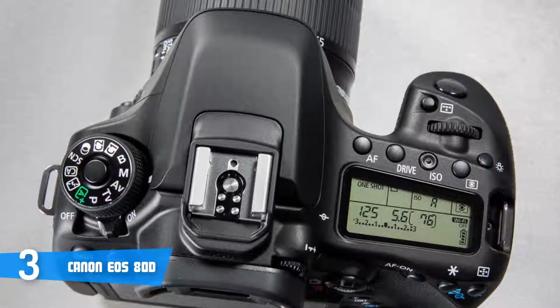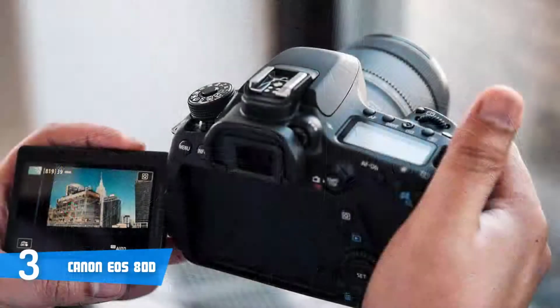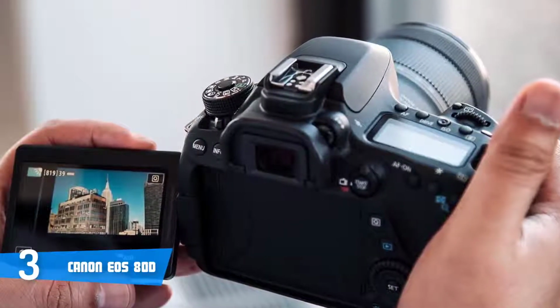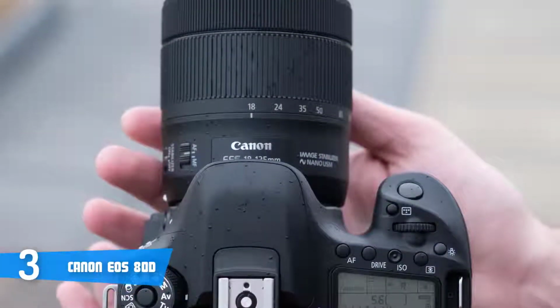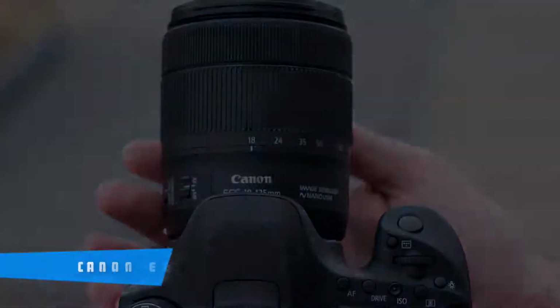Moving on, the 80D has built-in Wi-Fi and NFC support, which I find extremely useful due to the fact that you can transfer your content very quickly to other devices anytime you want. To conclude, if you're looking for a quality DSLR camera that's capable of producing well-defined photos and videos, then the Canon 80D would be the one for you.